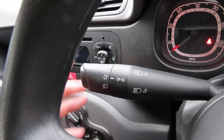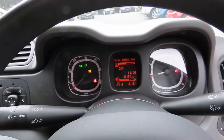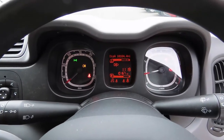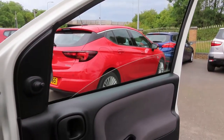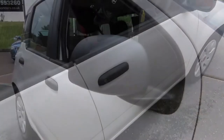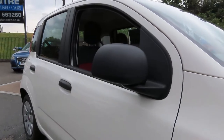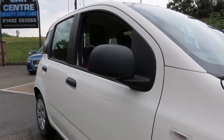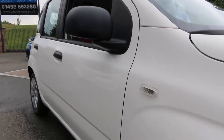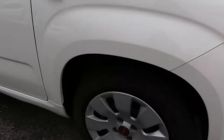And we'll go ahead and turn on the headlamps, fog lamps, and the hazards. Driver's side window is automatic, and we'll go and check out the exterior, shall we? 14-inch steel wheels.